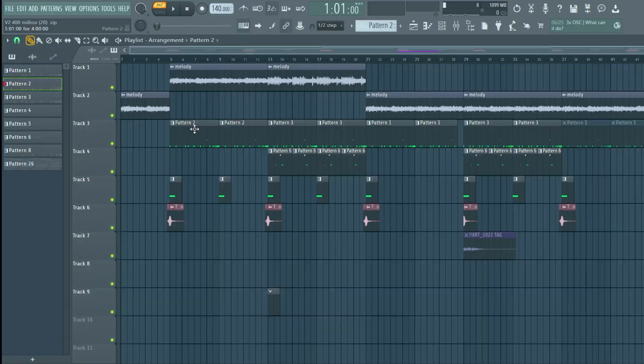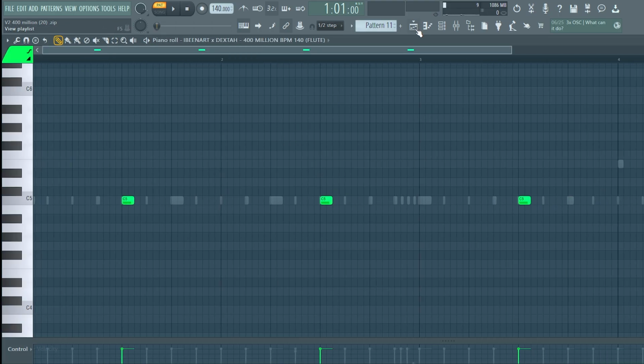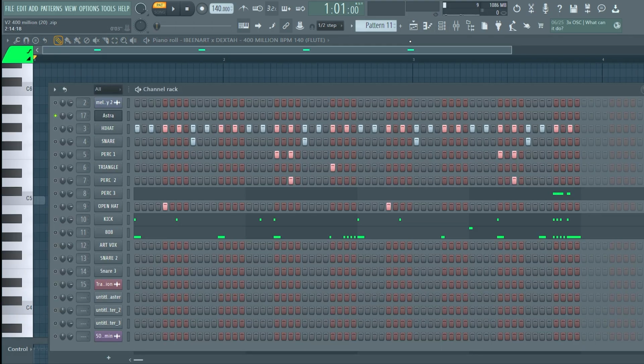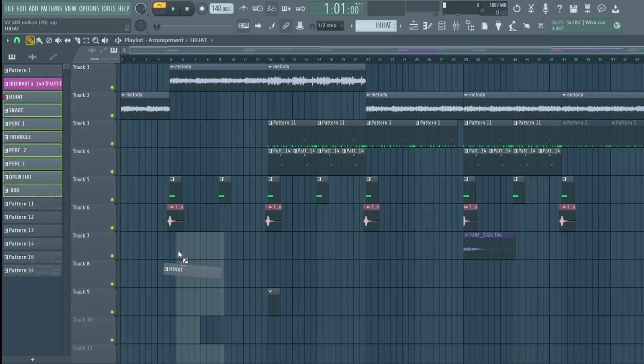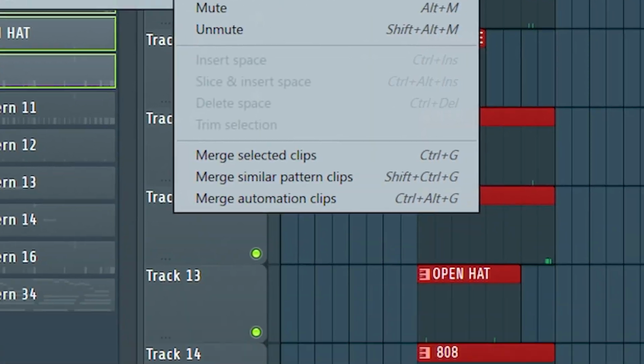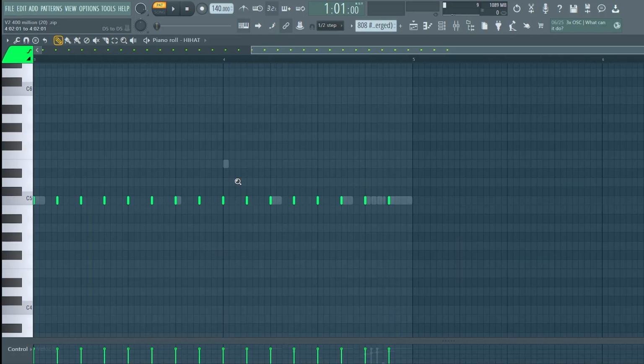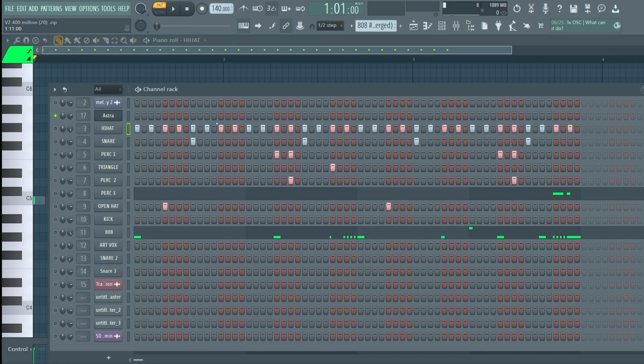All right, this video is running a little long, so I'm gonna show you guys the last two. They're super simple. They're FL features that I slept on for the longest. So say you accidentally hit split by channel mixer. Now all your stuff is in different patterns, but you want it back in one pattern like this. Let's just delete these. Bring these out one by one, so it'll look like this. All you gotta do is select these, go up here, go to edit, and you can hit Control G or hit merge selected clips. And boom, it's back right where you left it.